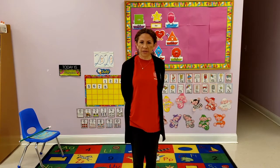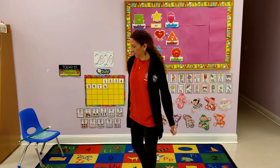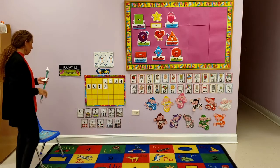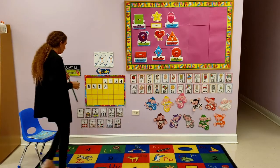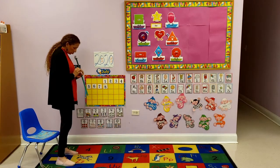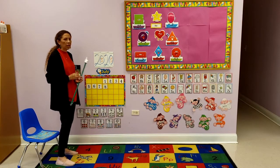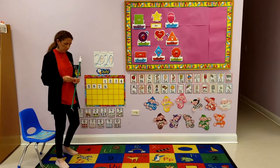Today we're going to do circle time and then story time, and then I have a nice fine motor activity for us to do. Okay, so we're gonna start with circle. First of all, we are going to see what is today's date. Calendar, okay? We're gonna do the calendar first.